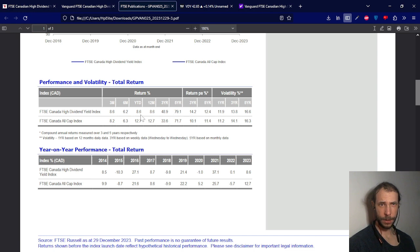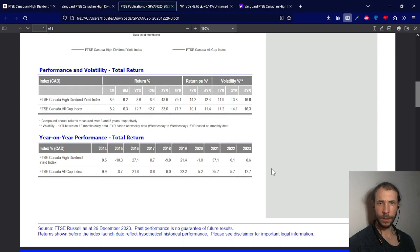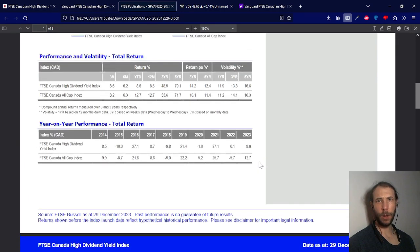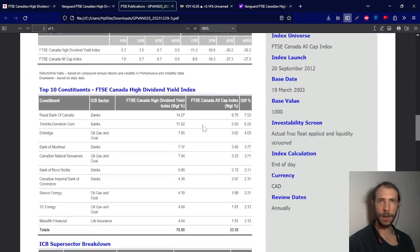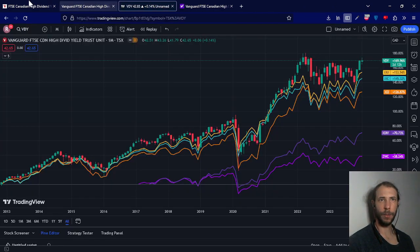That becomes a consistent improvement. 2023 was a bit of a weird year where it didn't do better, but yeah, the stock has done quite well for itself. So basically, what we can expect from this is the returns of the dividend-paying companies, market cap weighted. Perfect. All right, done with this.